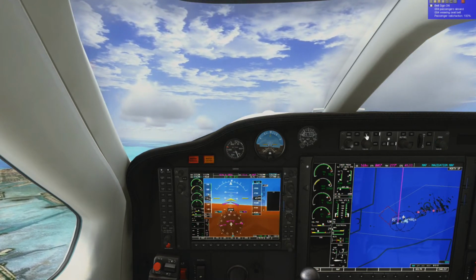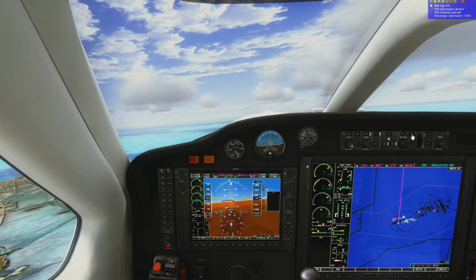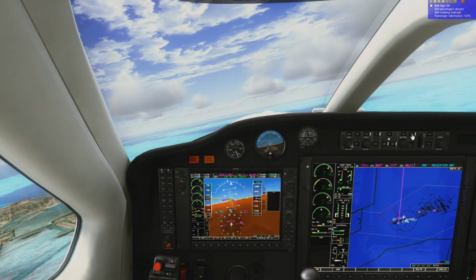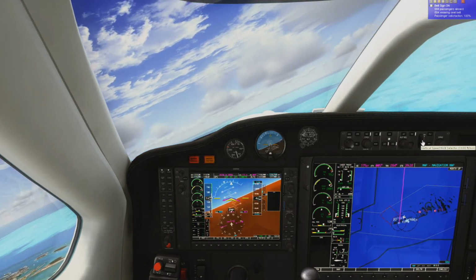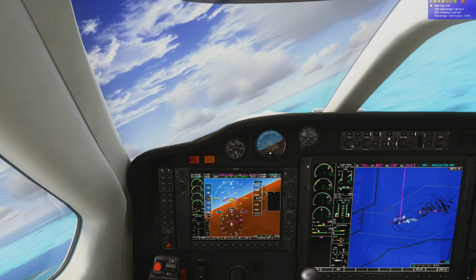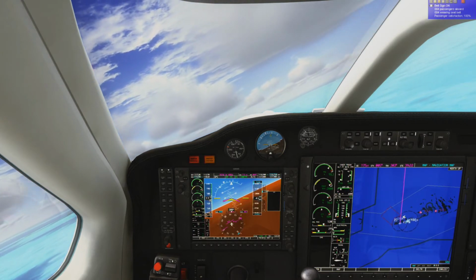Turn next taxiway. Switch over to nav. Delta 1224, clear to land. I'm going to switch runway on vertical speed as well. Put that up to about 1,000 feet a minute. Just over it. Clear to land, runway 9 right. Delta 1224.